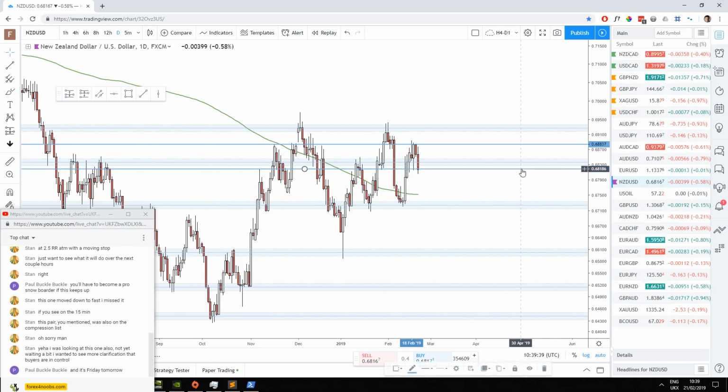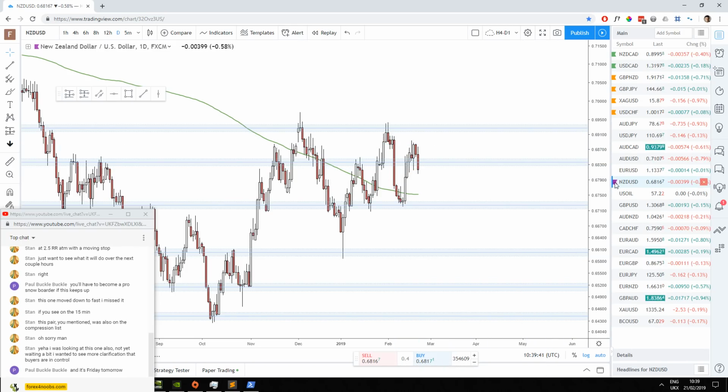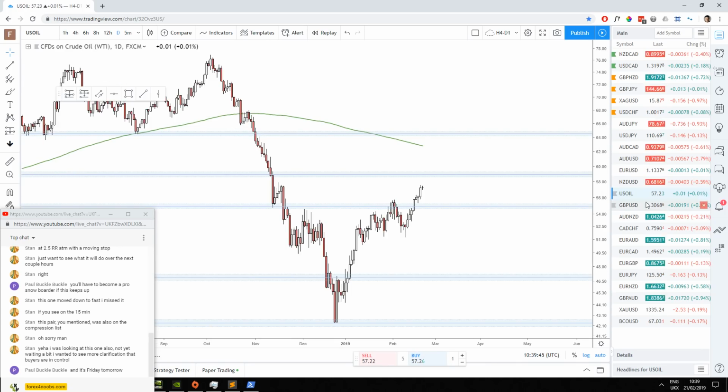I need a better way to organize these things during analysis sessions because it's getting a bit messy now. US oil is another new thing I'm trying out.